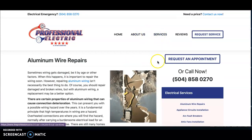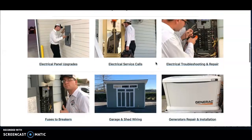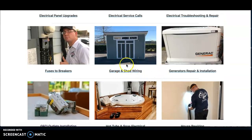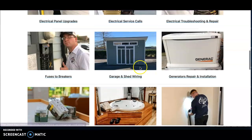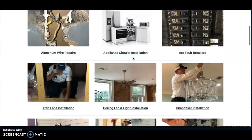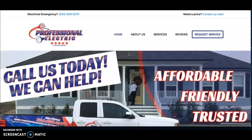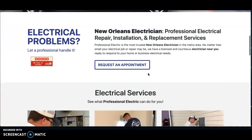So again, I really like the way your services are split up. It's very easy to follow, and if anybody is looking for garage and shed wiring specifically, and they type that in, garage and shed wiring New Orleans, then obviously this back page would pop up. So really good setup that you have going here. You'll probably want to add to this content. For sure you will want to on your home page, and then you can take a look at your service pages too to see if you need to add content there. As far as the website goes, those are my big tips for you.